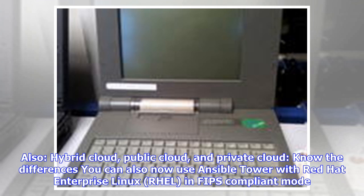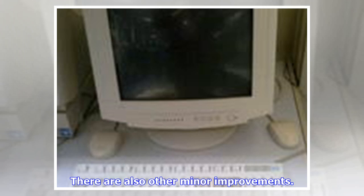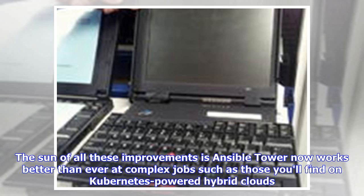You can also now use Ansible Tower with Red Hat Enterprise Linux (RHEL) in FIPS compliant mode. There are also other minor improvements. The sum of all these improvements is Ansible Tower now works better than ever at complex jobs such as those you'll find on Kubernetes-powered hybrid clouds.